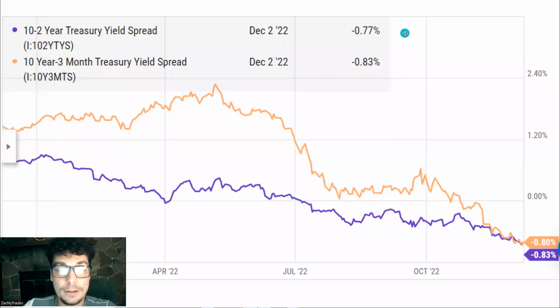And you have to keep in mind, they're pretty much wanting to cause a recession so that way they can get inflation down and really tighten these financial conditions and bring the job market down as well, the labor market.